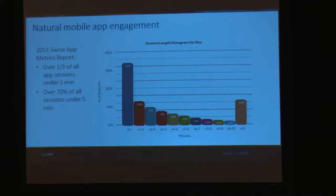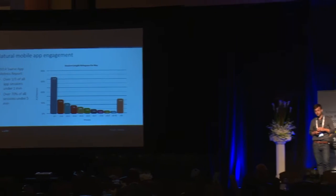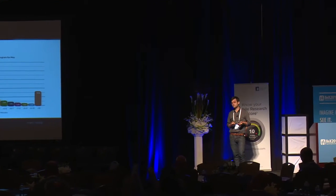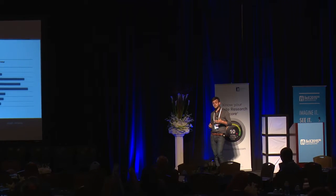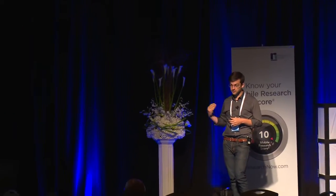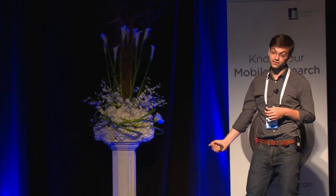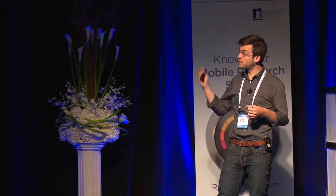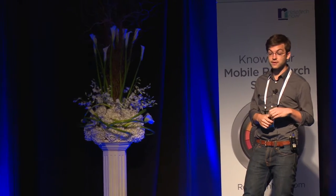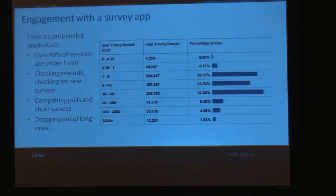And that type of app question got us thinking, well, how do people engage with mobile survey apps? This is the kind of analysis that we do all the time, but don't necessarily share too often. We obviously have a lot of survey apps out there, and this is more of an aggregate. How do our panelists that use our application engage with it? We found that the problem is actually significantly worse, if you think of it as a problem, on a Lumi survey application. We see 80% of sessions are under 1 minute, compared to that 34.1% from Swerve.